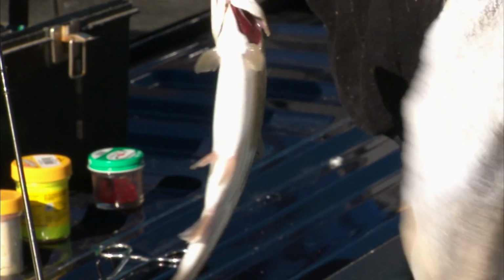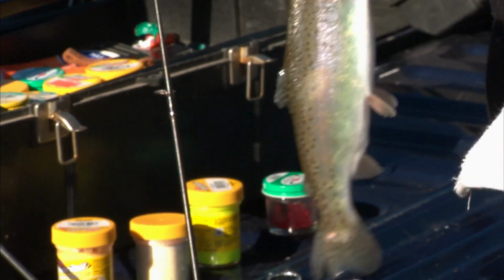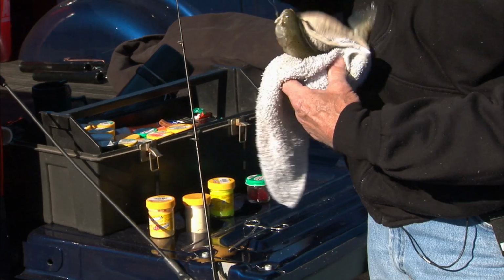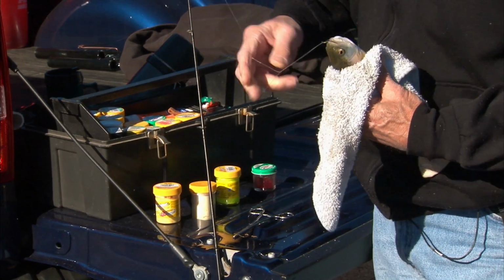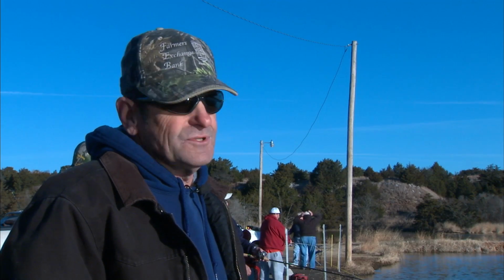And when they bring it to you, you can never get the slack out of the line. You just finally have to work until you get the slack out of the line, and then you set the hook. If you jerk it too hard, you can break your line, but if they've swallowed it, you're probably not going to hurt anything if you do jerk it hard.